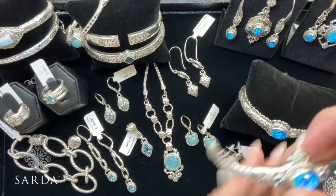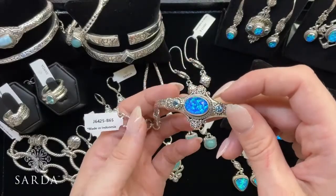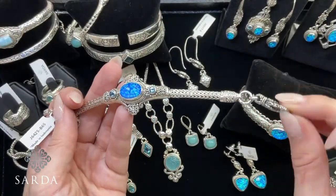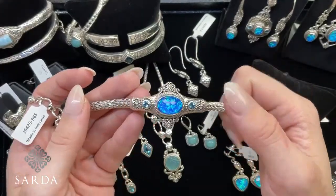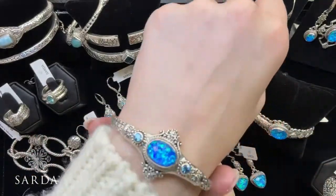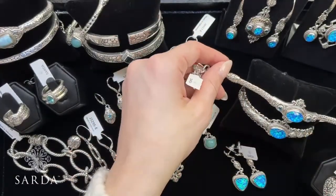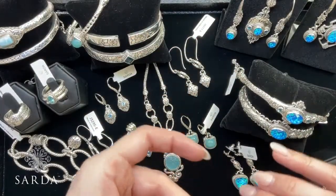And then we've got this bracelet. J6425 is going to fit a 5.75 to a 7.75 inch wrist for $199.99. Janyl Adair 360 Turning Lobster Claw. Bali Chain. This is paired with blue topaz. Nice. A little bit of a curve on this silver piece, so it's going to hug my wrist. And that was J6425. Sits so nicely.